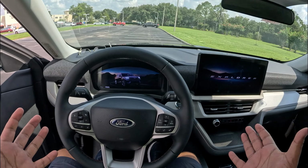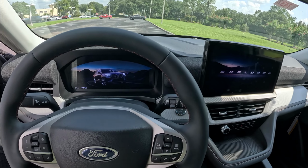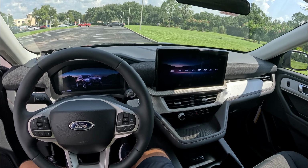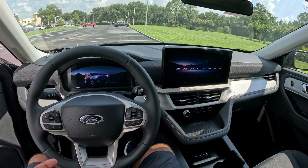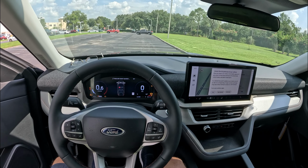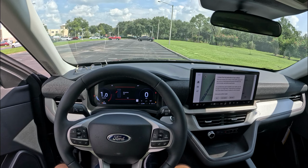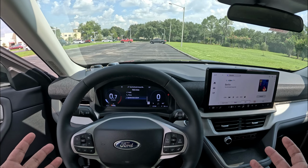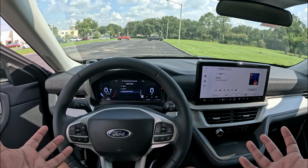Coming into the Ford Explorer, you can see we got some pretty nice graphics over there for the Explorer, right there on the 13.2-inch center screen. Let's go ahead, guys, and get this Explorer started because it's quite hot here in Central Florida. Let's go ahead and get some AC going into this cabin. So now that we got the cool AC coming into the cabin, let's go ahead and review this really nice interior update to this Ford Explorer.